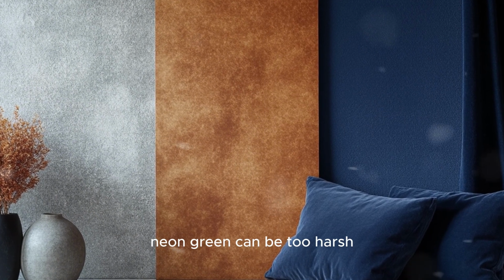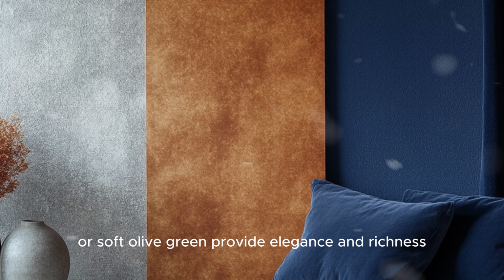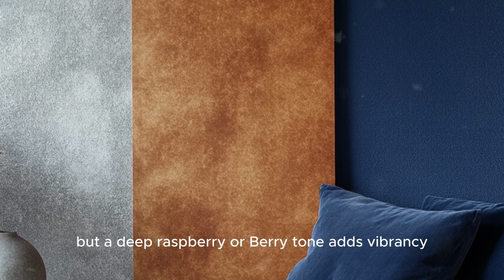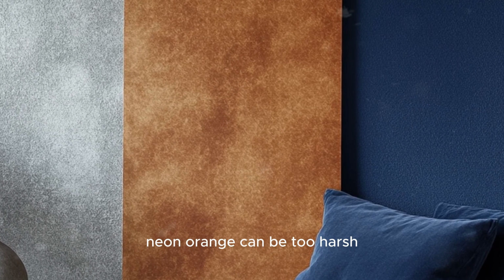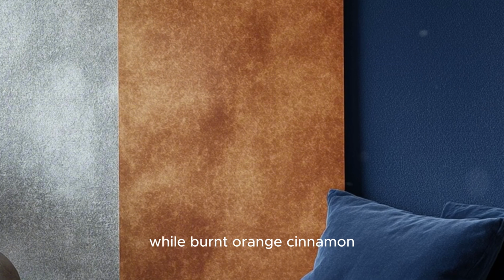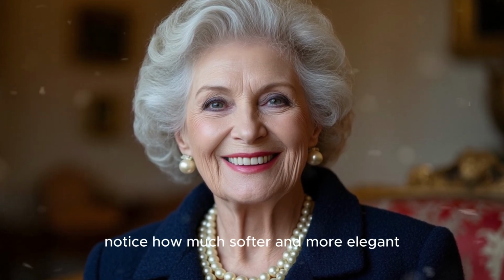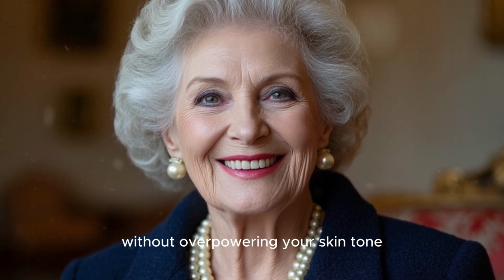Neon green can be too harsh, whereas deep emerald or soft olive green provide elegance and richness without being overbearing. Electric pink can be overly bright, but a deep raspberry or berry tone adds vibrancy while being far more attractive. Neon orange can be too harsh, while burnt orange, cinnamon, or terracotta provide the same warmth in a more sophisticated manner. Notice how much softer and more elegant the deeper color appears. You obtain that rich, eye-catching effect without overpowering your skin tone.